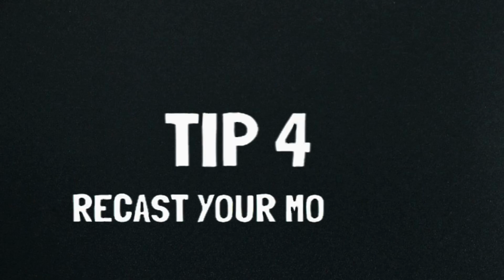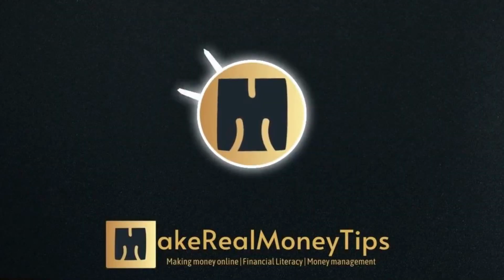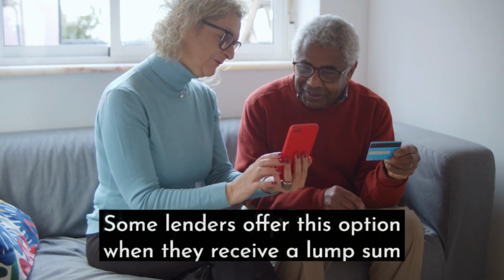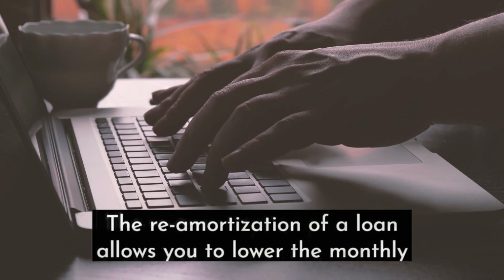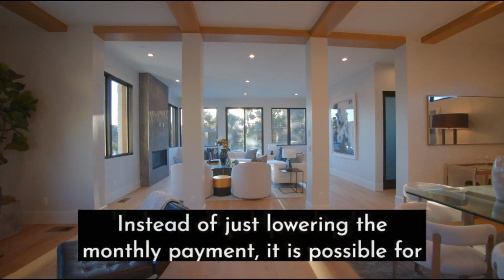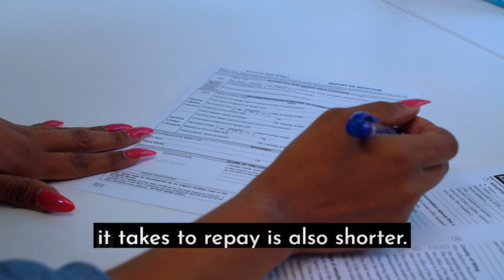Tip 4. Recast your mortgage. I recently covered refinancing your mortgage, but how about recasting? If you get an inheritance or other boost in income, consider recasting your mortgage. Some lenders offer this option when they receive a lump sum payment towards the principal. The reamortization of a loan allows you to lower the monthly repayment amount in a flexible way. Instead of just lowering the monthly payment, it is possible for lenders to modify the repayment plan so that the length of time it takes to repay is also shorter.